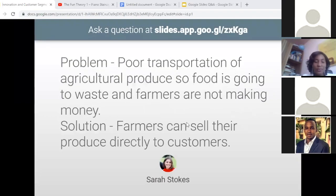Yeah, Sarah too. Problem: poor transportation of agricultural produce, so food is going to waste and farmers are not making money. Very good. The solution: farmers can sell their produce directly to customers. Interesting, though you didn't put the name of the business, but that's fine.